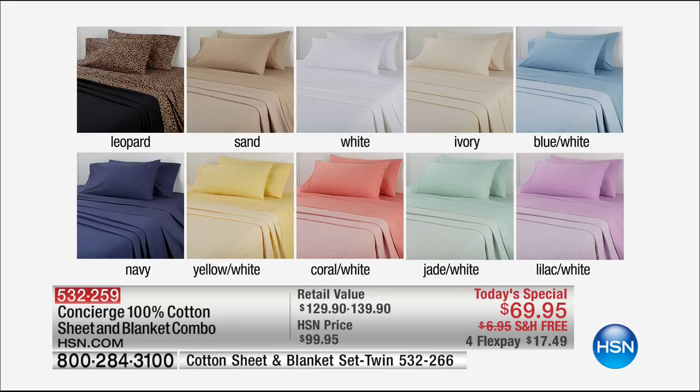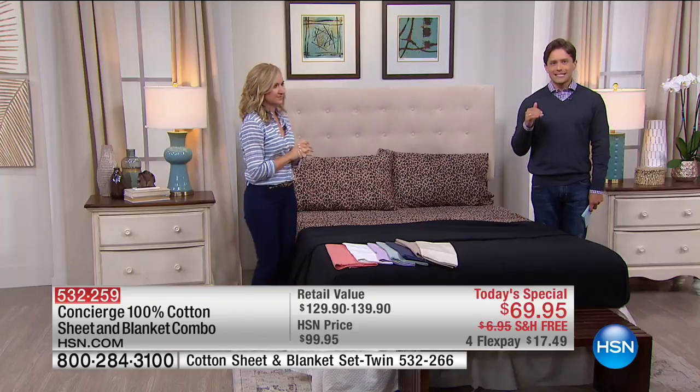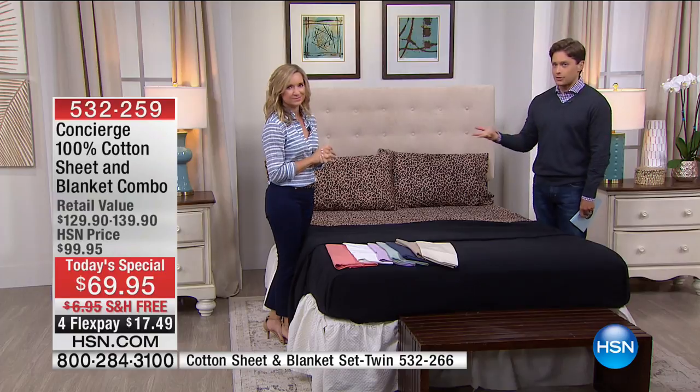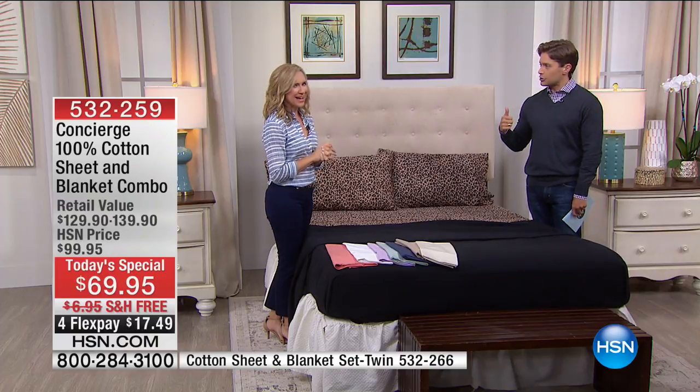We've got our solids, our sand, our white, our ivory, and our navy. We have, of course, got leopard and black for all of you out there who want to live a little on the wild side. And those yarn-dyed sets are our number one top sellers. All of it today is $17.50 on a credit card. That's any major credit or debit card, and you can try it on us, 30 days. Oh my gosh, 30 nights.